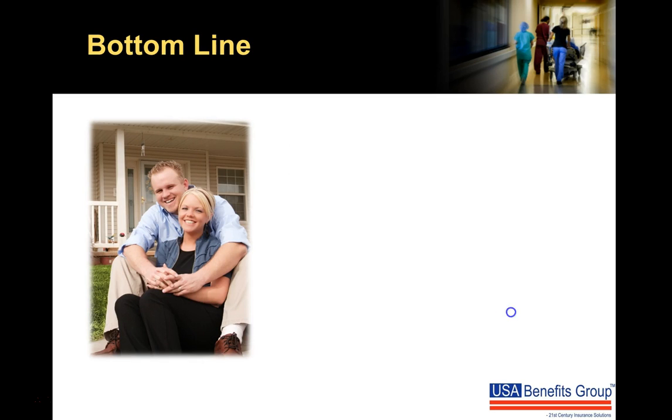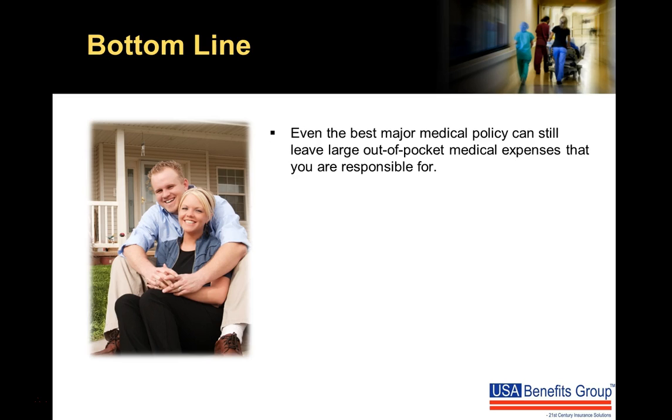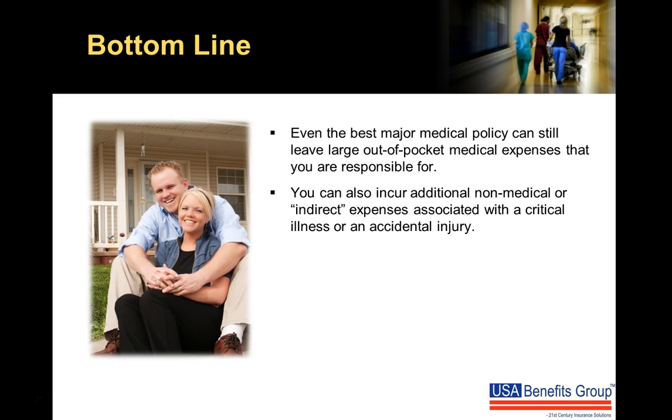So what's the bottom line here? Well, here's basically what we're getting at with this whole presentation, Bob. Even the best major medical policy, the best Obamacare plan, the Cadillac, if you will, of all plans, can still leave you with large out-of-pocket medical expenses that you're going to be responsible for. And in addition to that, you can also incur other non-medical or what we call indirect expenses that are associated with a critical illness or an accidental injury.